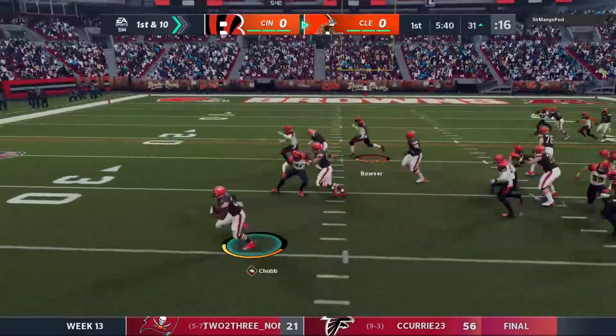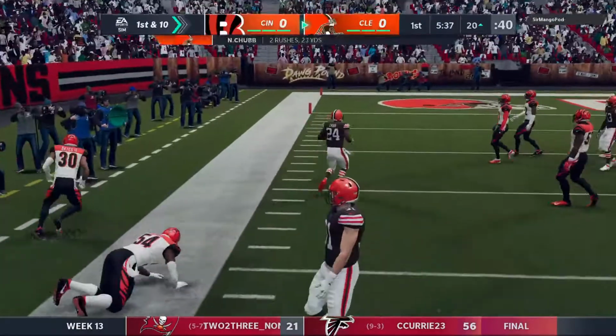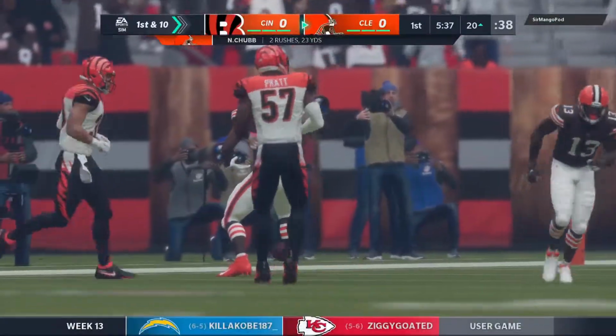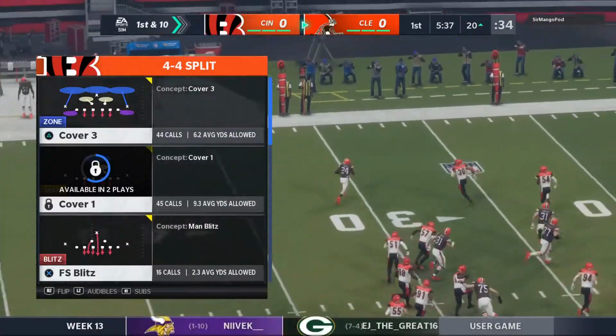A run for Nick Chubb. And down to the 20 he'll go before heading out of bounds. 11 more on that one and another first down. Quite the opening drive march they're on right now.